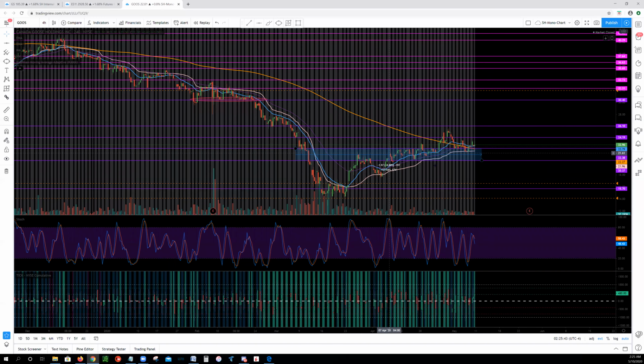GOOS is interesting if we stay above this area, which is the 2037 to the 2232. It looks like once we got above this area that we're chopping around in, it tried to catch a bid and push us through this consolidation here. But so far, the sellers said no, we're back down here. So we'll see if we hold above this. If we dip below this, it could get interesting. That's if we begin to sell again.